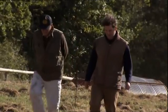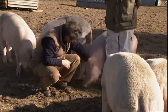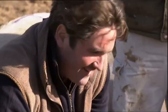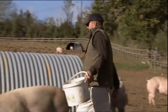I've come to meet Roger Keane on his pig farm near Bromham. Hello. Hello. And he's undoing my shoelaces at the moment. They're lovely animals. That's not permitted. Roger's been producing ham and bacon here at Sandridge for the last 25 years.